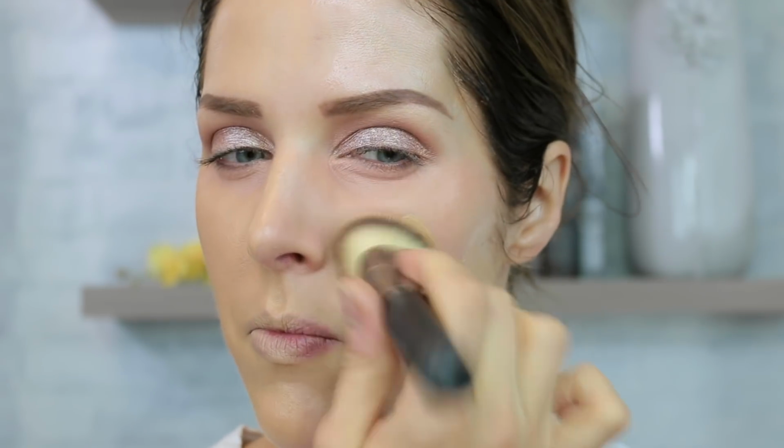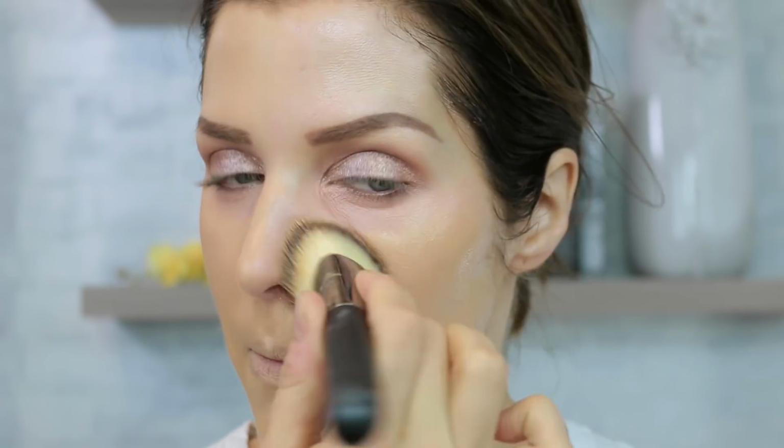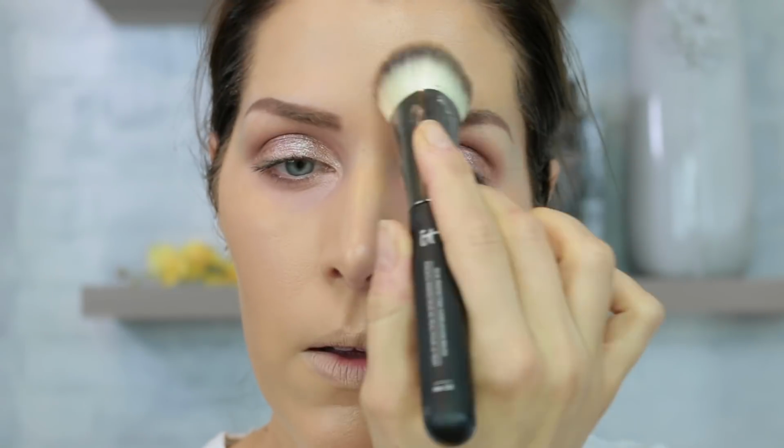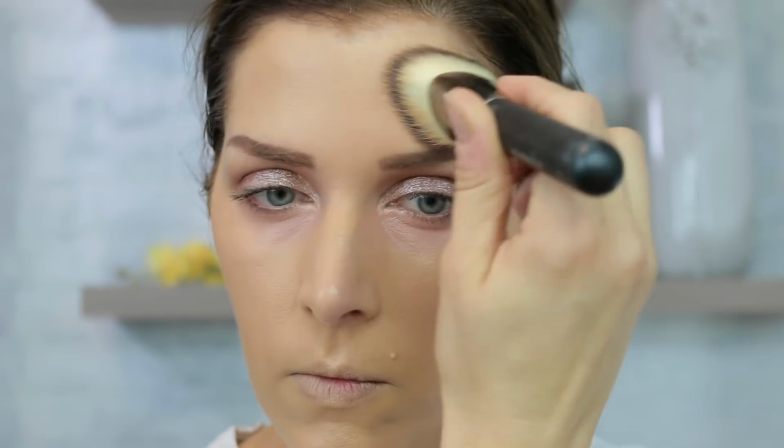It's not matte, but it's definitely, so this is the side with no foundation. It's definitely not any more luminous or dewy than my actual skin. So you can see the difference there. So I'm just gonna finish applying it. And that's the finished face.